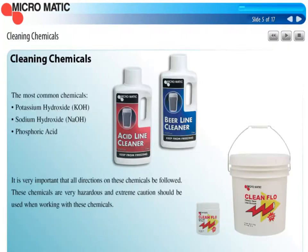There are 3 primary chemicals used in the cleaning industry. Potassium hydroxide is a very common choice, but sodium hydroxide is the preferred chemical for the alkaline side of line cleaning. Phosphoric acid is the choice for the acid side of cleaning. Of course, it's very important to follow all the label directions on these chemicals. They're very hazardous, just like the chemicals used at the brew house, so it's extremely important to pay attention to safety measures when you're cleaning.